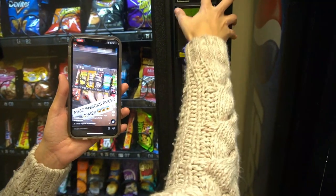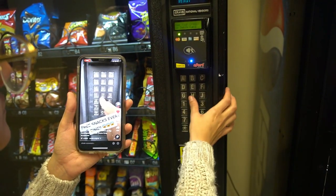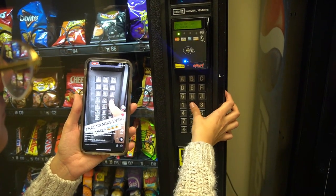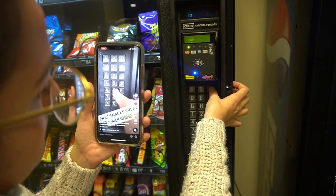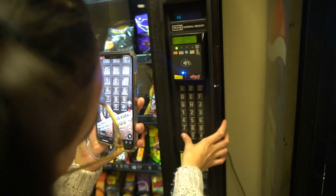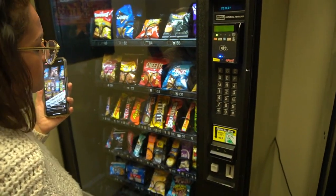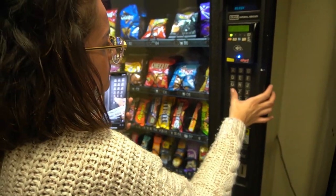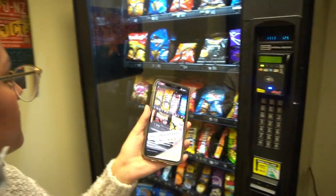But when you put this code in, it gives it to you for free. So I wanna show you guys right now. All you have to do is put 5223 ABC 756, and then make sure you hold the star key for 5 seconds. So 1, 2, 3, 4, 5. Okay, so 5 seconds. Now if I want the M&Ms, press E4 and give it 2 seconds, just like that, guys. It works every single time.